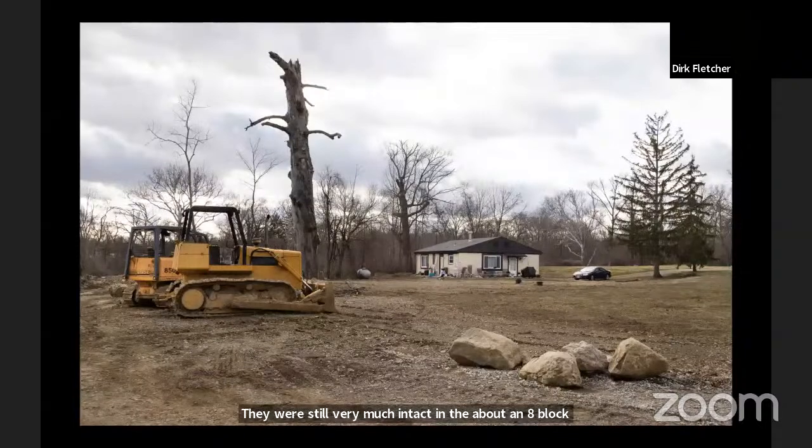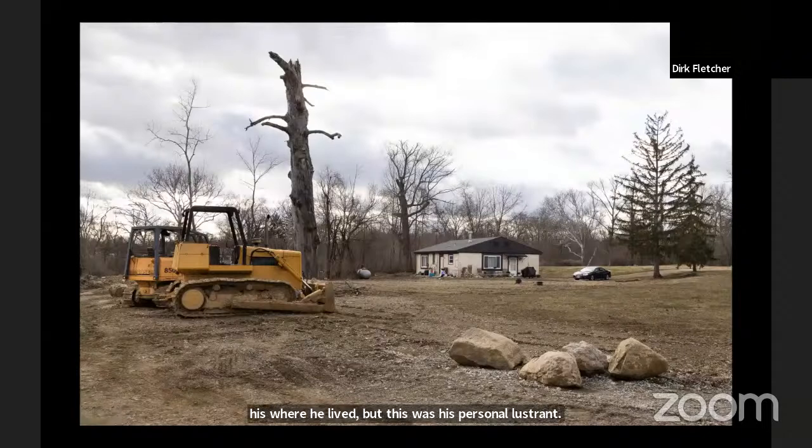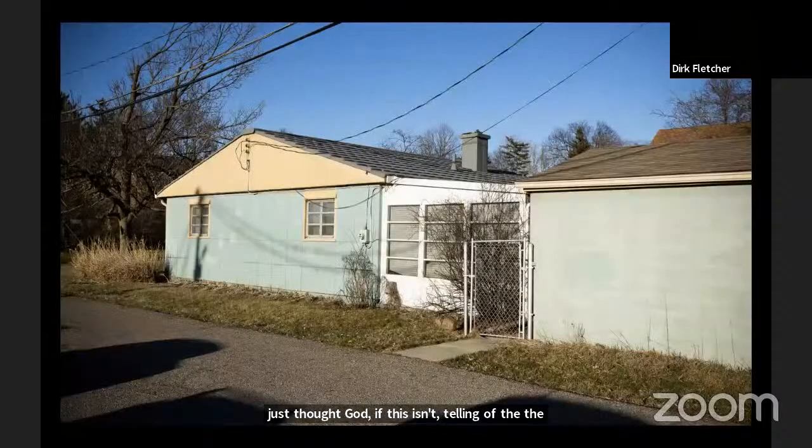This is a cool one. In the beginning, I told you about Carl Strandlin. If you look in between the truck, there's a white house kind of across the street. That was where he lived, but this was his personal Lustron. He built the house. This had the same setup as the ones, 60 of them, sold to Quantico, Virginia, that were used on a naval base. I think two of them are all that's left. They're used as equipment sheds now. I was in Ohio and I drove by and I just thought, God, if this isn't telling of the entire three-year run of Lustrons trying to be the last one standing.